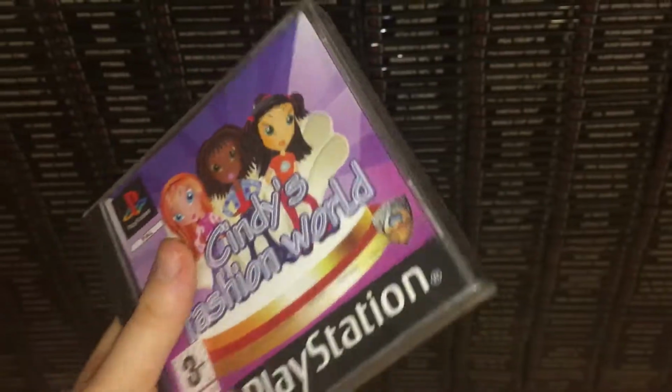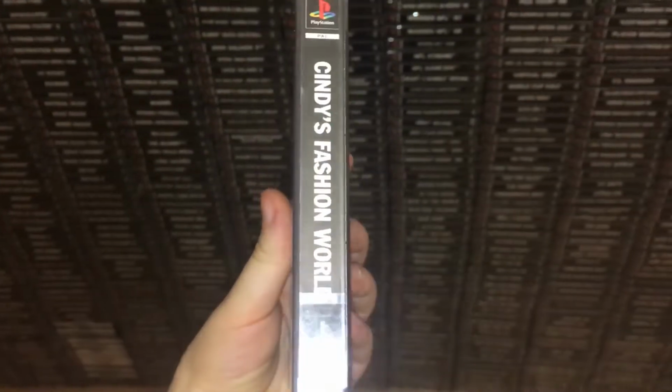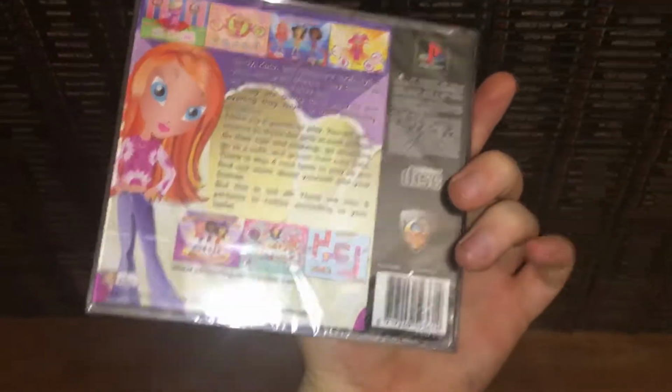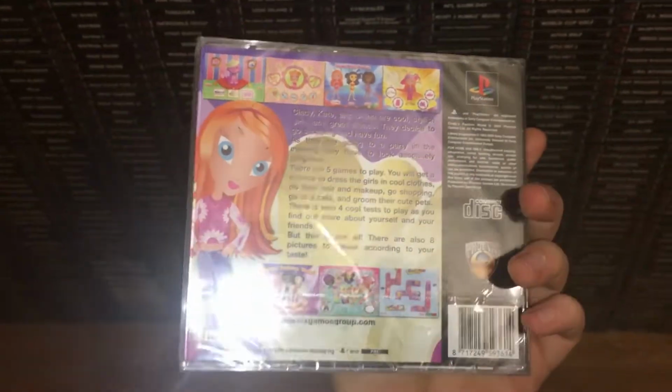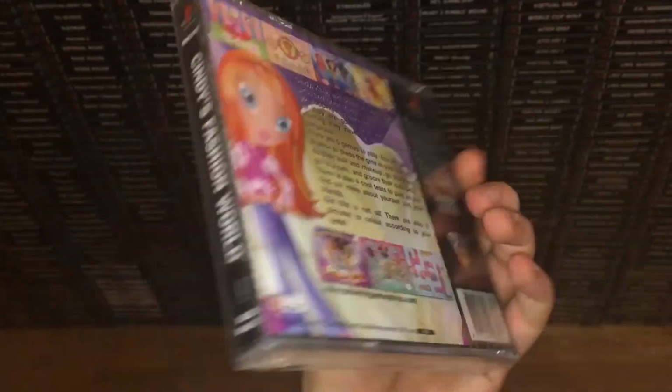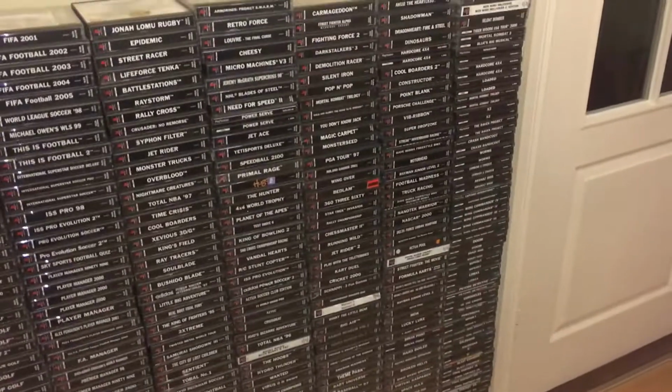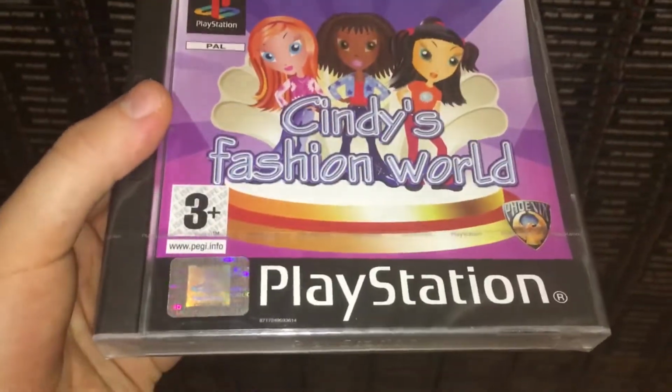But the thing I want to tell you next is that I'm actually not going to be keeping this. And I know you're like, what? But the reason why is because I've thought a lot about things, and it doesn't actually officially mark as one of the games off my list, and I already have it unsealed over there. So I'm actually thinking of selling this.